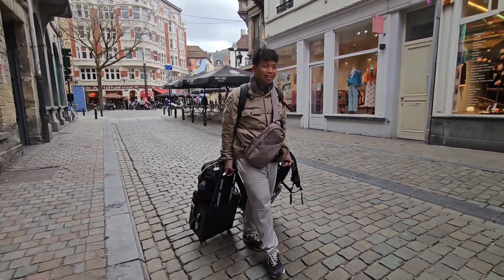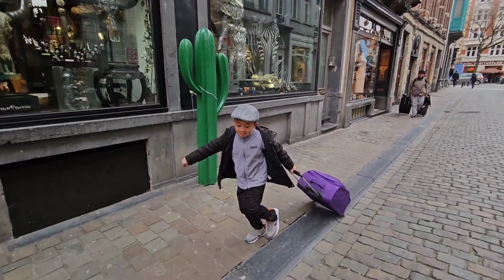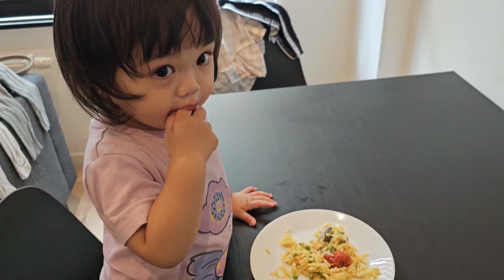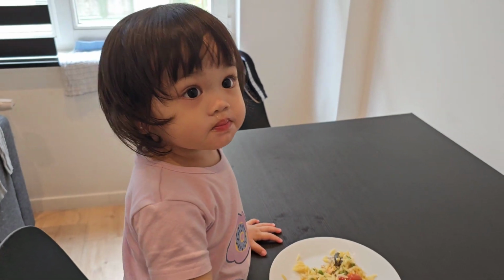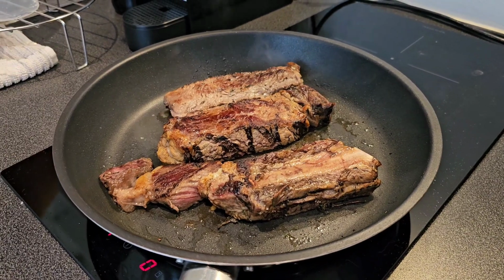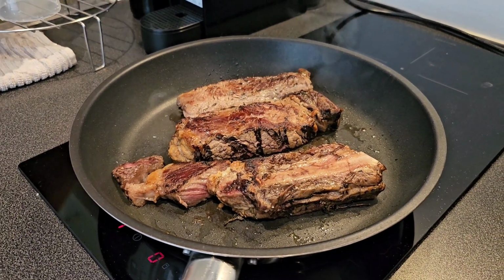We checked in first to secure our luggage and freshen up, and of course we had a quick lunch before heading out to explore the area. So there's Gwen eating, and I even made steak for everyone. It was actually our leftover from Paris the night before.